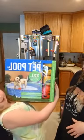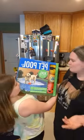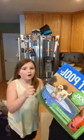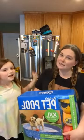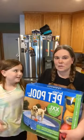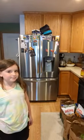We got a portable pet pool. So we got this for our dog. And it can fold. He loves to go in water, and we usually fill up the kiddie pool. Oh, this is really heavy. The kiddie pool, but they cracked it. Well, we usually fill up the small one, but he's getting too big for the small one. So we got him this. He's a very spoiled dog. And it comes with toys.